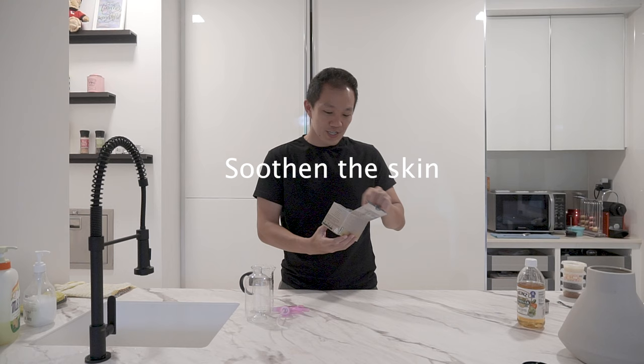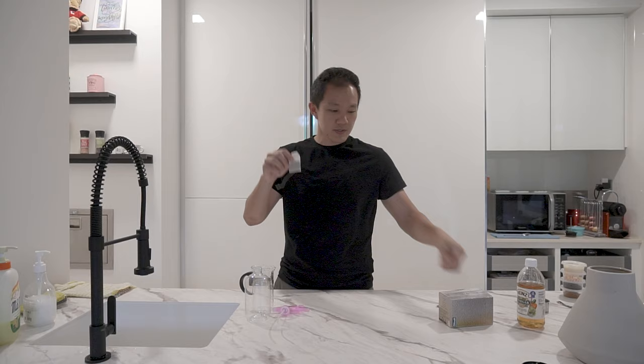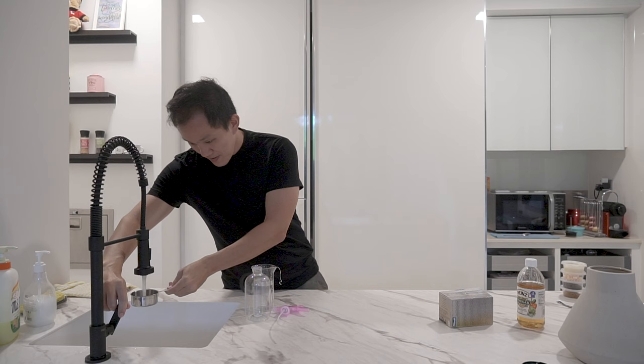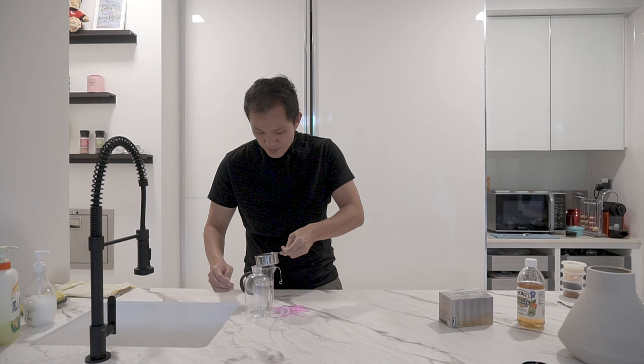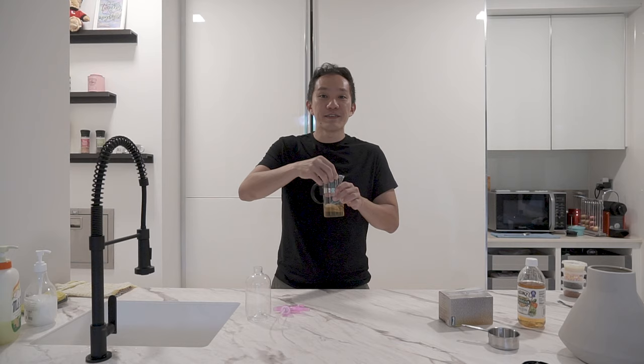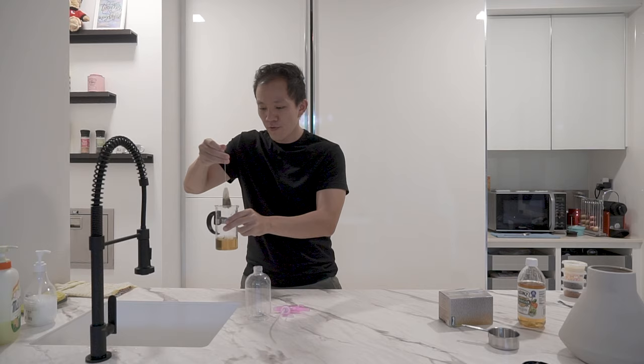So what I'm going to do today is to use a tea bag. Oops, it came off. And I will use this measuring cup, half a cup of water. We're just going to let it soak for about 5 to 10 minutes. It has been about 10 minutes and I think the tea leaves have already infused into the water. So we get to see this yellowish color tea. So I'm going to remove the tea leaves.